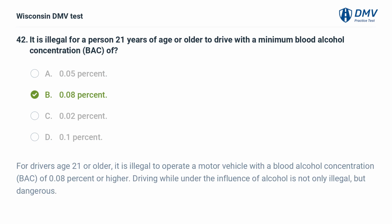B. 0.08%. For drivers age 21 or older, it is illegal to operate a motor vehicle with a blood alcohol concentration, BAC, of 0.08% or higher. Driving while under the influence of alcohol is not only illegal, but dangerous.